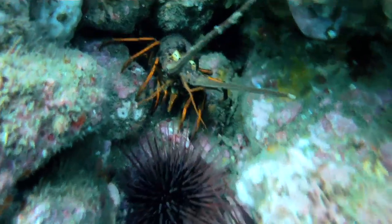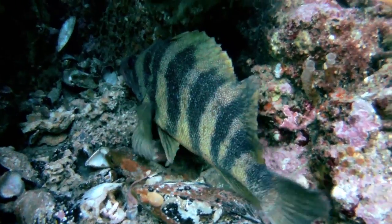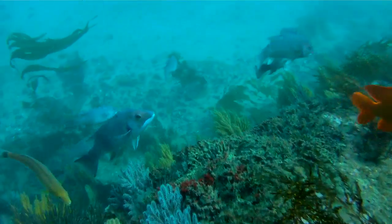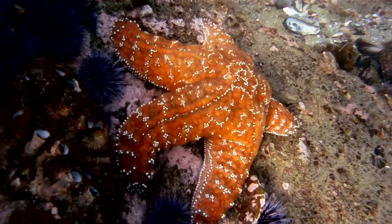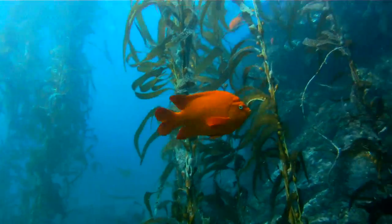Some of the marine life you can expect to see here are some good old bugs, or lobsters, tree fish, some sheephead, and plenty of starfish abound, and the always present Garibaldi.